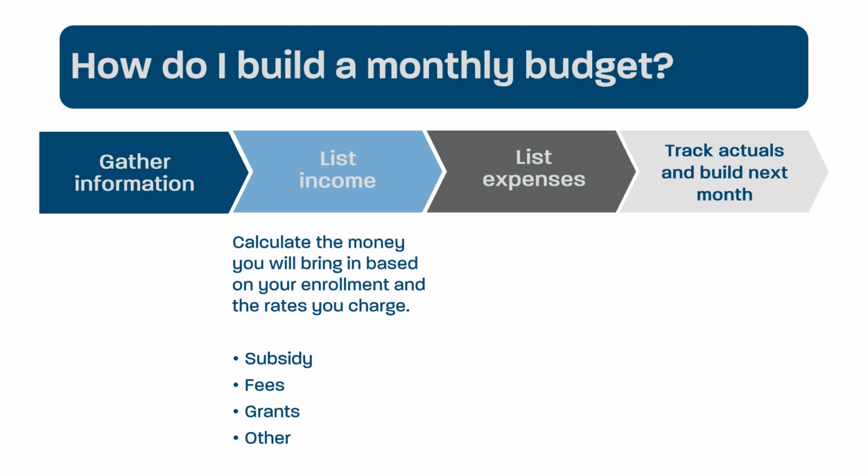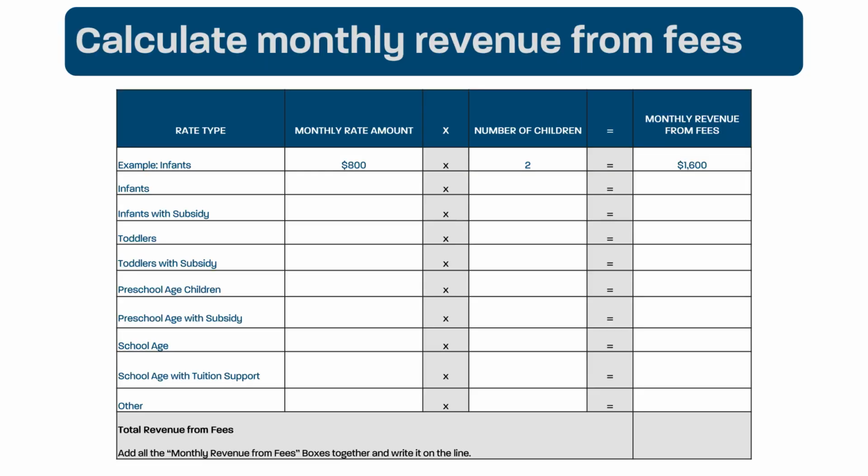You can find this tool with the supporting materials included with this video, then you will want to categorize the other money that comes in each month. Be sure to always include an other category. Here is an example of one of the supporting materials provided with this video. You can use this table to help you calculate your monthly revenue from your childcare program fees.